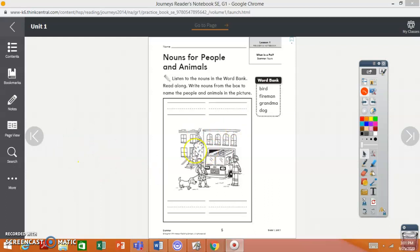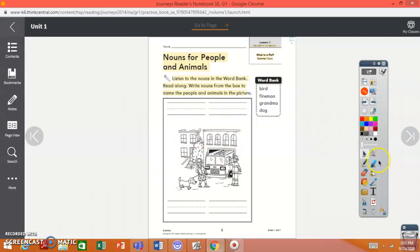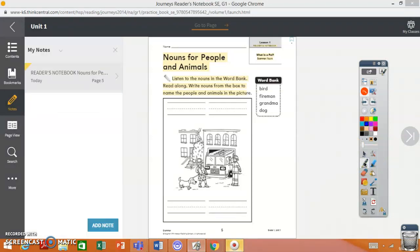So you're going to listen to the nouns in the word bank. Word bank is just a fancy word for this little box with all these words. Read along. Write nouns from the box to name the people and animals in the picture. So let's take a look at this picture. What do you see in this picture? Who do you see? So nouns on this page are asking the question who. Who asks about a person or an animal?